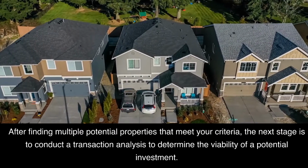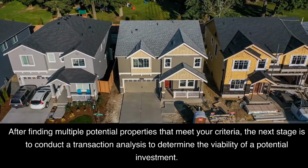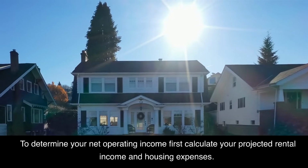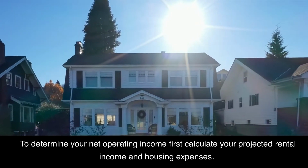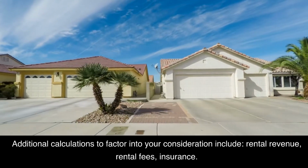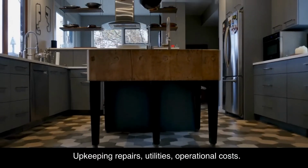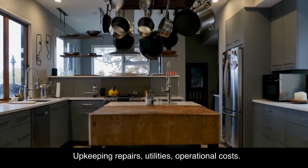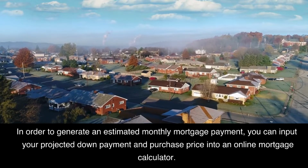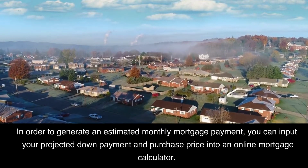After finding multiple potential properties that meet your criteria, the next stage is to conduct a transaction analysis to determine the viability of a potential investment. To determine your net operating income, first calculate your projected rental income and housing expenses. Additional calculations to factor into your consideration include rental revenue, rental fees, insurance, upkeep and repairs, utilities, operational costs, reserve for openings. In order to generate an estimated monthly mortgage payment, you can input your projected down payment and purchase price into an online mortgage calculator.